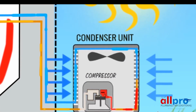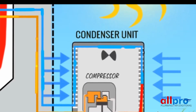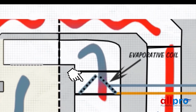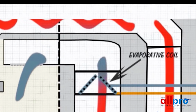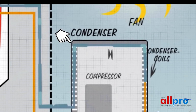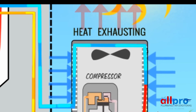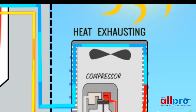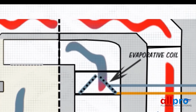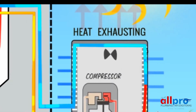This typically sits on the ground, sometimes it's placed on the roof. So the easiest way to remember these items is that in the evaporative coil, the refrigerant is evaporating. And as the refrigerant goes outside, the heat is removed in the condenser, and the refrigerant, that's right, you guessed it, condenses. So to break it down, in the evaporative coil, the system is absorbing heat and the refrigerant evaporates. At the condenser, heat is being removed and the refrigerant condenses.